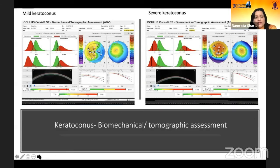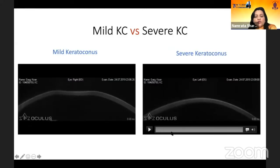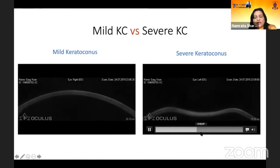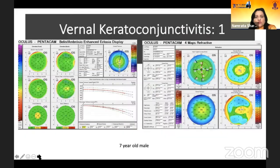So this is exactly what I was saying, that once you have a keratoconus which is more than moderate, then the CBI, TBI parameters are going to remain pretty much the same. And this is just to show the cornea is thinner here, and it is going to dip far more in severe cases of keratoconus as compared to the mild cases of keratoconus.